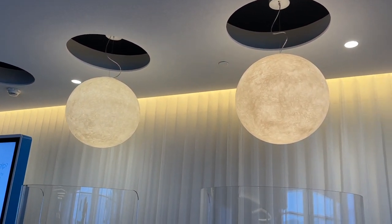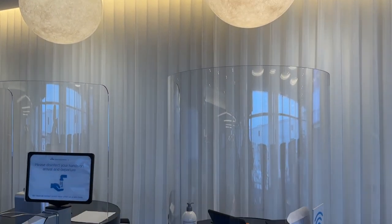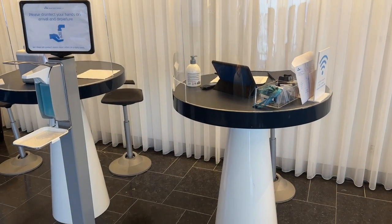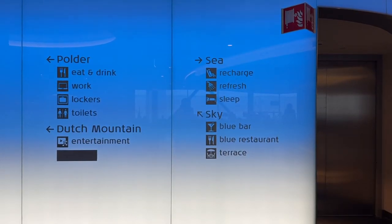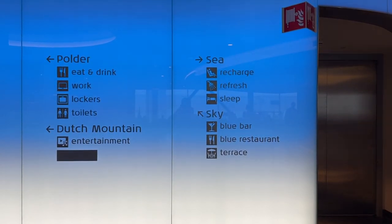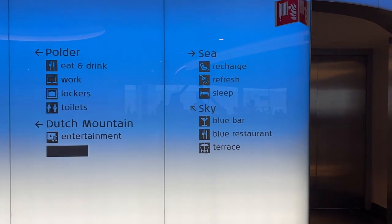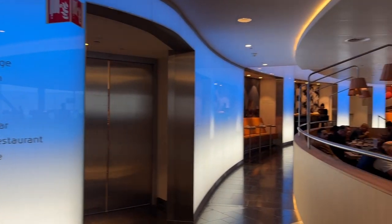Off to the side of the lounge here is check-in desks for those of you that want to book maybe a sleeping pod or a shower or something like that. Unfortunately, they do book up fairly quickly, and I was not able to get a shower reservation for myself in time before boarding started for my flight. So if you are looking to do a shower or sleep session here at the lounge, I recommend getting that booked early.